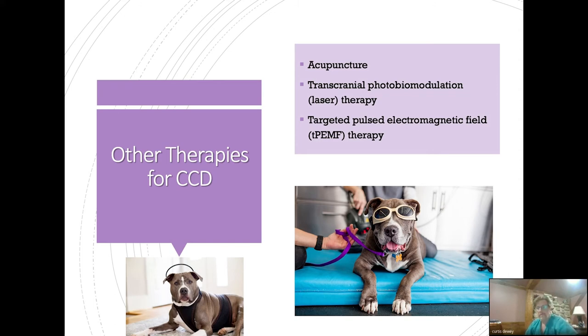So here are some other potential therapies. These have actually been looked into in rodent models of Alzheimer's as well as some human studies. Not looked into in dogs yet, but they include acupuncture, including electroacupuncture, and transcranial photobiomodulation, which is laser therapy. And there are several mechanisms that have been shown to be involved in that. One, of course, is that there are a couple of infrared light wavelengths commonly used in laser therapy that are the right wavelengths to stimulate cytochrome C oxidase in the mitochondria for the respiratory chain and improve mitochondrial function, which is often lacking in dementia.